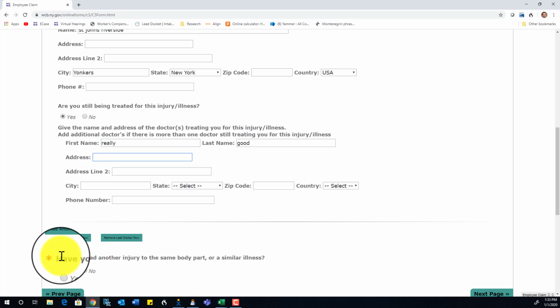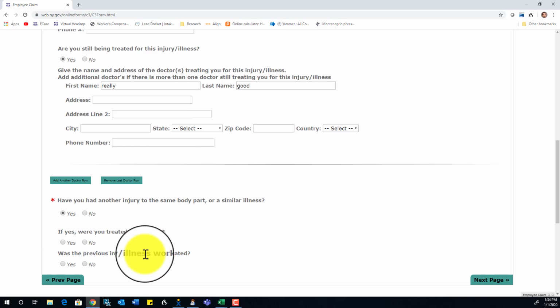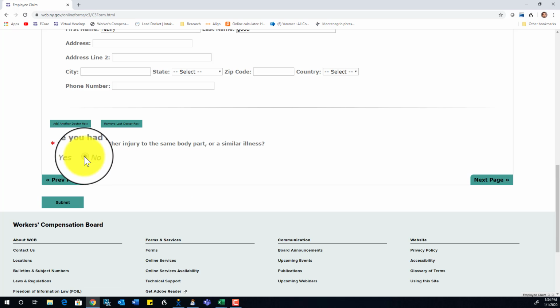And this is an important question. Have you ever had an injury to the same body part or similar illness? This is a trick question that the Workers' Compensation Board has put in there that could really screw you up if you don't answer correctly. So if you know that you hurt your arm even 10 years ago in a non-work related injury, you need to indicate yes. If you indicate yes, some additional questions pop up, and if you indicate no, they don't. So if you have injured that body part in the past, be sure to say yes, because it could affect your right to get money and payments in the future.